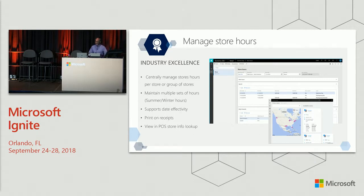Store hours. This seems like a simple enough thing, but we never had it in our product: the ability to configure operating hours of a given store in a way that is easy for a store employee to use, as well as to surface that up in a way that is meaningful. So that is now becoming part of the standard product and is simply easy to configure. You can manage all of your store hours in a central place, either at a store level or at a group of stores level. You can have different types of hours, summer versus winter versus holiday hours, and you can set that up with date effectivity.